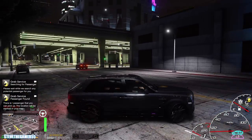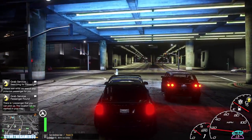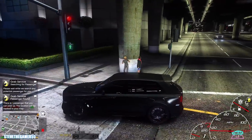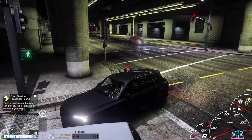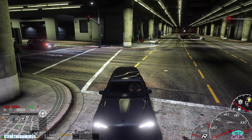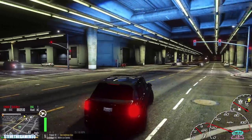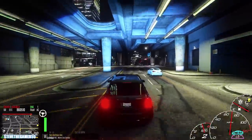All right, we can actually pick them up. Oh, they're right there. Is it two passengers? All right, ladies. Oh my goodness, we almost hit them. Oh no, we didn't almost hit the passenger though. Hello. All right, where you going? Okay, I got you. At your service. This thing been 5-star, bro. 5-star straight up.